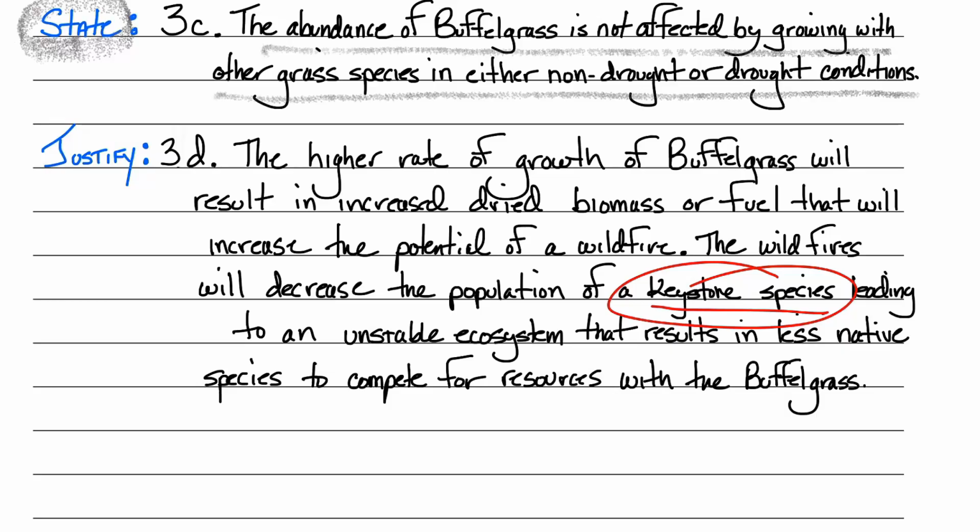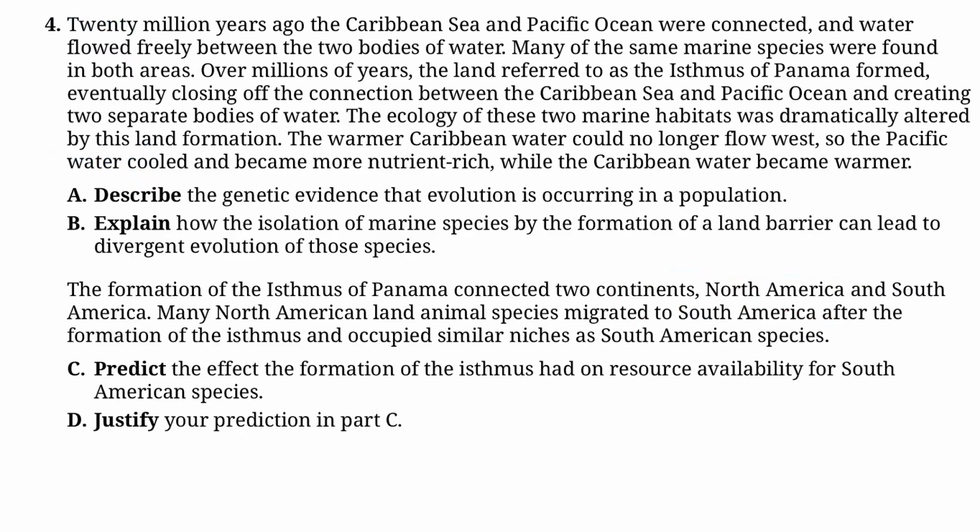All right, on to 4. Number 4A, describe. The action verb we like, describe. Tell me something about the genetic evidence that evolution is occurring in a population. The keyword here is that we're dealing with a population. We're talking about evolution, which occurs between generations, and we're talking about genetic evidence.